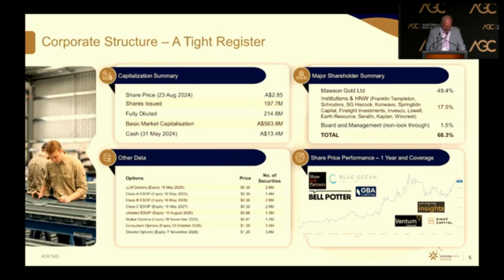The corporate structure, here it is in summary. Basically, you can do a lot of this yourselves. We're around about the $500 million market cap today. Institutionally, it's grown dramatically over the last year as some of the bigger named institutions, both here in Australia and around the world, come into this unique discovery. We've generated a lot of coverage there through Australia and in North America from some of the better houses that you can see named there.